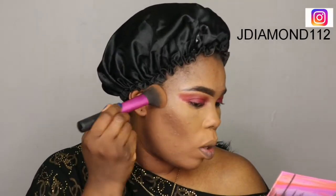I'm going to be using my bronzer from Revelation, the glow bronzer. Bronzer from Revelation, guys. I'm going to use that to just set my contour. Go back to that powder and just dip into my setting powder a bit to just blend it together.